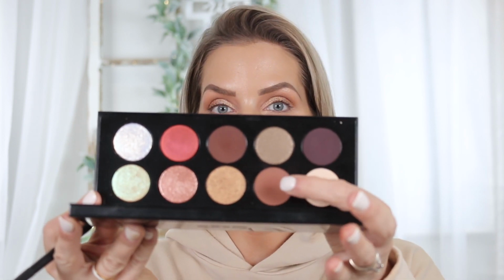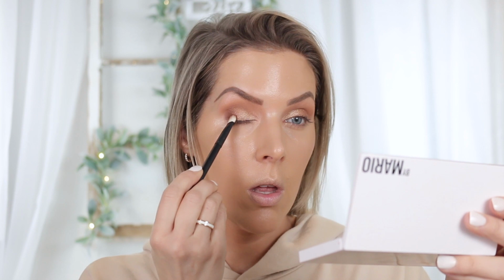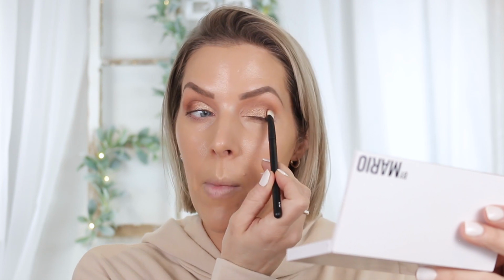Now the final thing I'm going to do is take another Rephr brush. This is number 2. If you can't tell, Rephr brushes are my favorite. And I'm going to go into this matte shade right here. I'm going to pick this up. I'm still dreaming of a day where Pat McGrath will launch an all matte palette because her matte formulation is so good. And I'm just going to press that into this outer corner just a little bit. I'm not trying to go full on super dark. I just want to give some dimension. You can just see the pigment this matte has, the performance. I love her mattes, and I know other people do too. So I'm like, when is the all matte palette coming out?